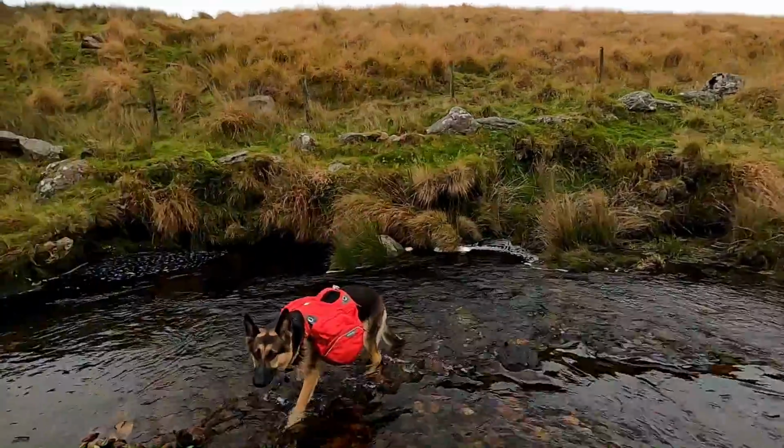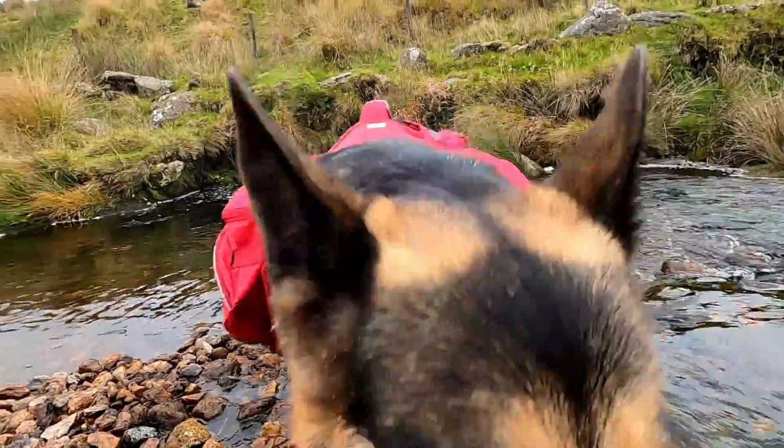Hi folks, I'm Shamus from Outdoors Inspiration. This is my German Shepherd, Petra, and we're off for a wild camp tonight. We're heading for Devils Tor on Dartmoor.